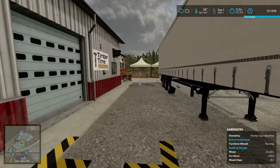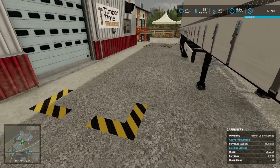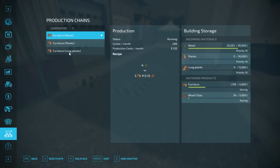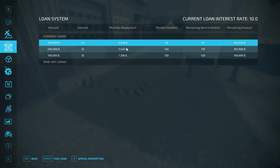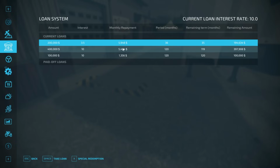Well, there's no furniture out here yet, which is just the way it is. In the month, it's produced 1,000 liters of furniture. And if we look at the production menu itself, it will produce 288 times 5. That is about 1440, I think is what I calculated. Which will make us about $5,000 to $6,000 a month if we're lucky. So the problem with that is, if we go to our loans, paying off our 2 loans is more than $5,000 or $6,000 a month. So we're going to quickly be bankrupt before either of those get paid off.